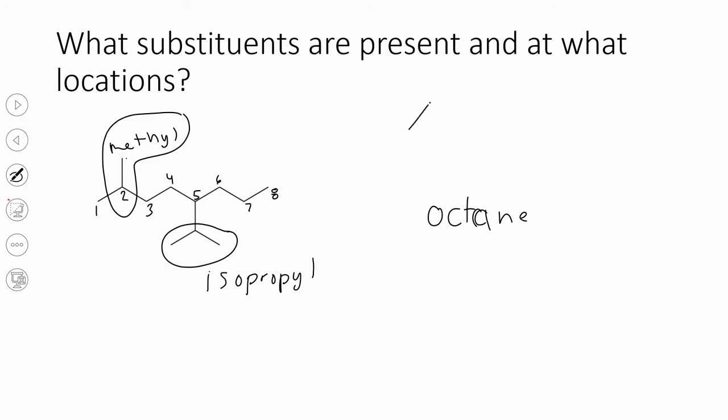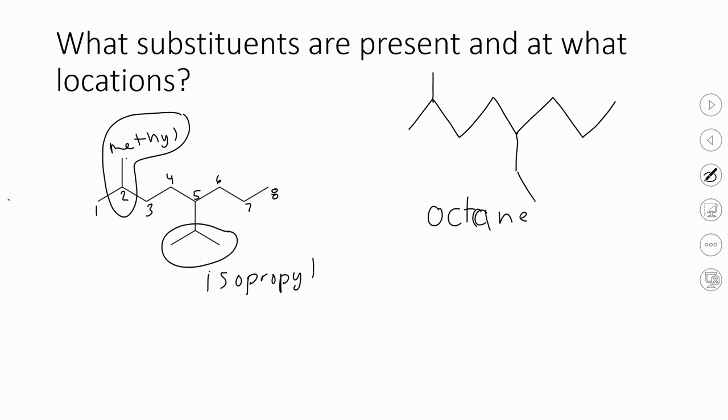Let me just show you, we'll just draw the same thing. 1, 2, 3, 4, 5, 6, 7, 8. If we would have our methyl, if this was just propyl, we would have 1 carbon, 2 carbons, 3 carbons. That would be propyl. This would be octane with a propyl group at 5. And this is isopropyl. Can you guys see the difference? This one's connected at that end carbon, and this one's connected to that center carbon.